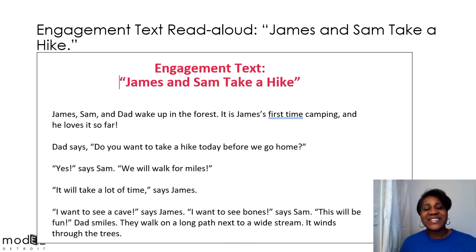Listen carefully as I read today's story, James and Sam Take a Hike. After I am finished reading, you will retell the story to someone in your home, or you can retell it to a stuffed animal if there's no one else around. Then you're going to answer some questions about the story.